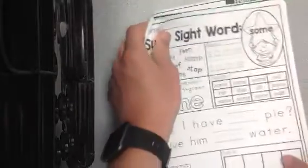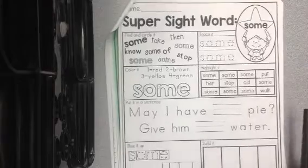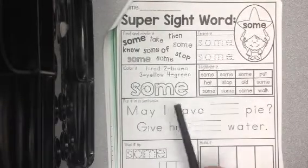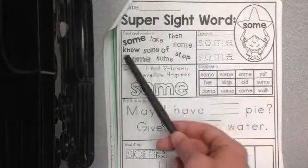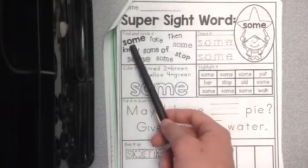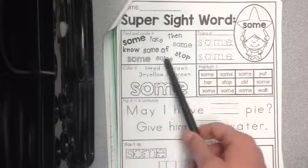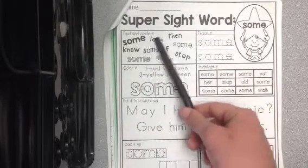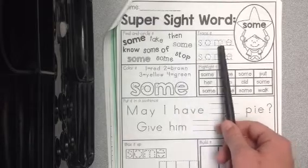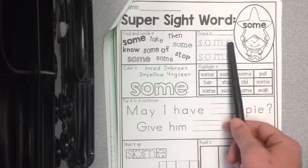So for our sight word practice today, we have some. So some. Okay, so I'm not going to get too in-depth with this because we've done a few of these already. So you're going to find and circle it. So read all these words, circle the ones that say some. I would circle some. So keep finding all the words that say some. Then we come over here. We trace it, S-O-M-E, some.